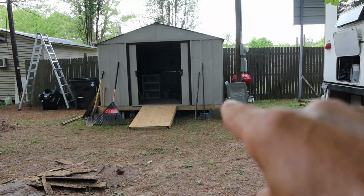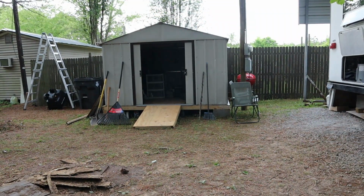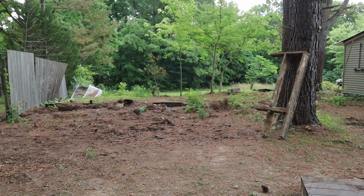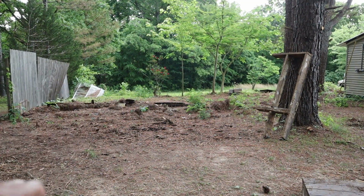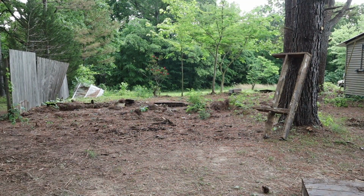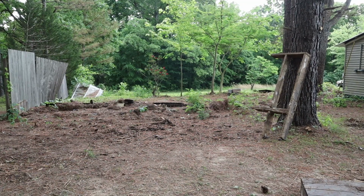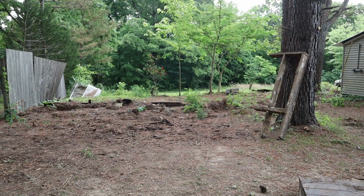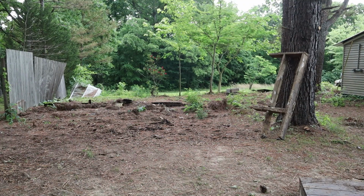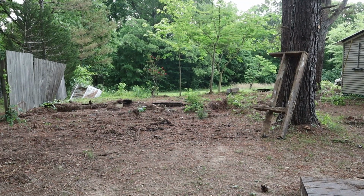Now, that shed came with the property, however it wasn't in that location. It sat right there, and I ended up having to move it because when it rained, all the water was getting into it. Over the course of 20 years, it ended up rotting the bottom frame out of that shed, and they had framing and decking and all that stuff, not to mention the shed was full of trash.